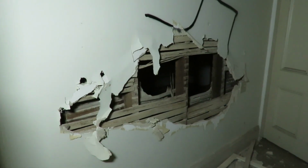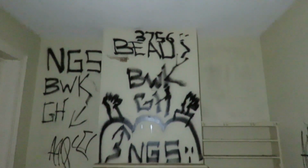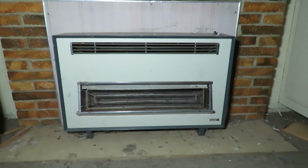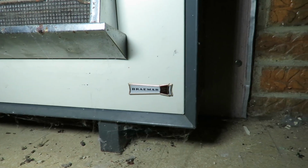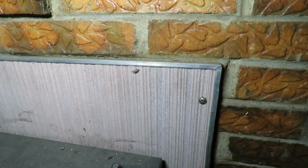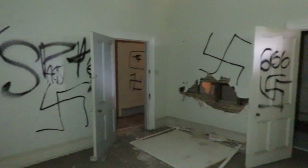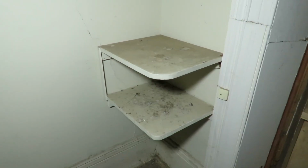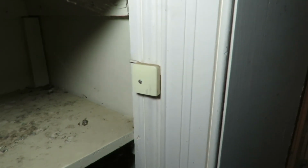Okay, coming down the corridor into this room. Some X lather and plaster. Little fireplace nook here. Now the awesomely vintage electric fireplace. Ominous fibrous materials. A little bit of a pan of this room here. Pretty cool. Coming through into this room. Nothing really much left except for a little shelf and a phone outlet.